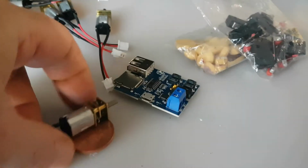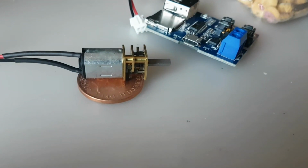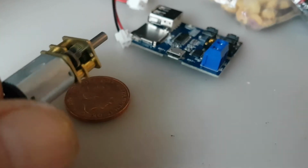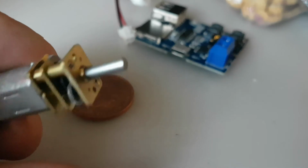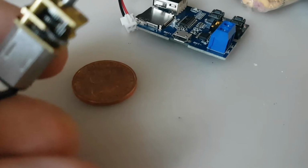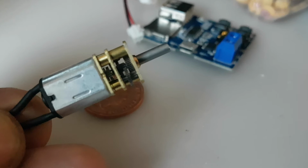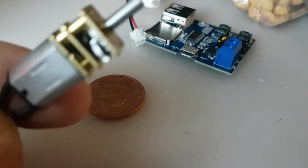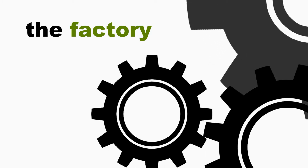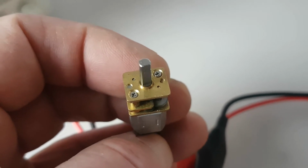Look at the size of this motor on a 2p coin. I mean, that's tiny, isn't it? Yeah, they run on 5 volt, and these particular ones do just over 40 revs per minute, about 40 revs per minute. So they're relatively slow because they've got a gearbox on them. In fact, let's just concentrate on the motors. There you go. It's got a D-shaped shaft on it.